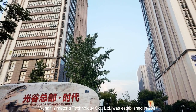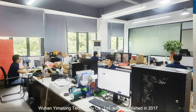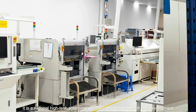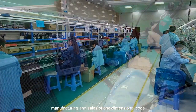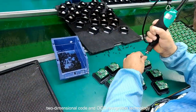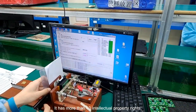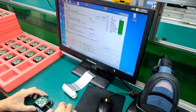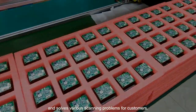Wuhan Yimatong Technology Co. Limited was established in 2017. It is a national high-tech enterprise specializing in the research and development, manufacturing and sales of one-dimensional code, two-dimensional code and OCR recognition technology. It has more than 40 intellectual property rights, is good at reading various special barcodes, and solves various scanning problems for customers.